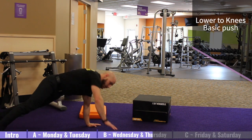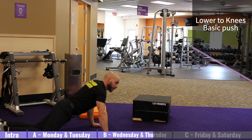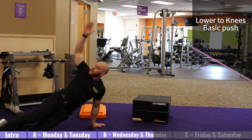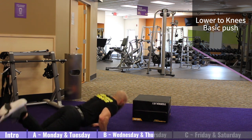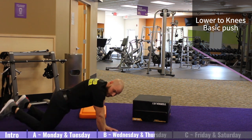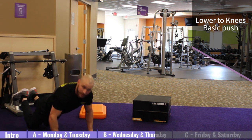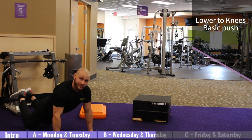From here we can revert to the knees, same deal. Push, skate here, reach, push, flop, reach. If it's too difficult with the posterior rotation, regress to the basic push-up.